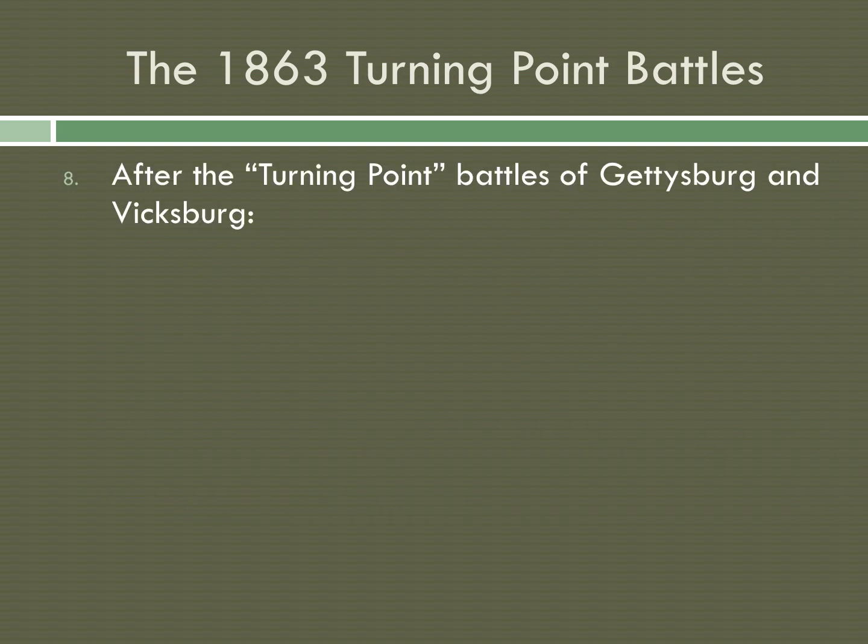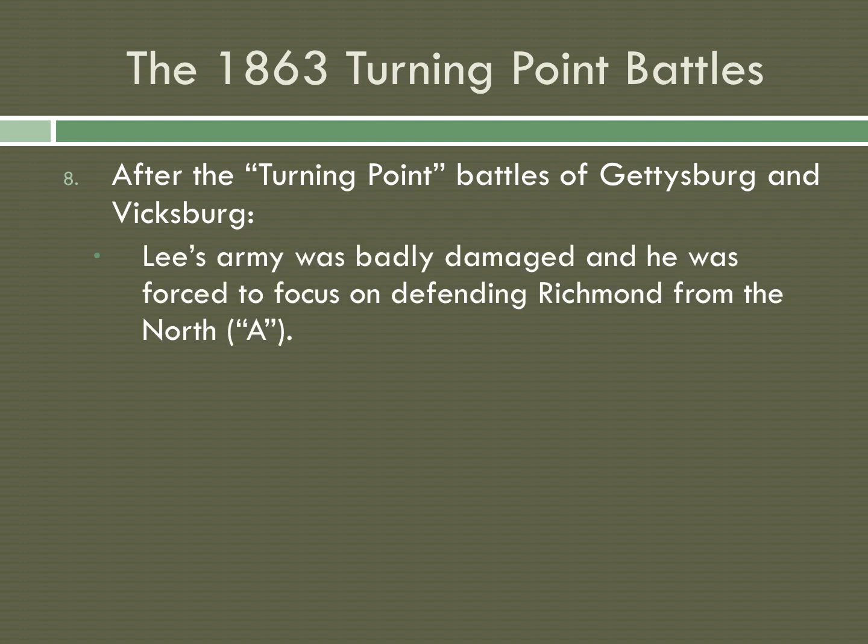So after these turning point battles of Gettysburg and Vicksburg, the Civil War itself is at a turning point. Lee's army has been badly damaged, and he was forced to focus on defending Richmond from the north. Remember, that's the A of the Anaconda Plan. The blockade was working better. The South wasn't able to get out as many of its cash crops, so the B was more effective.